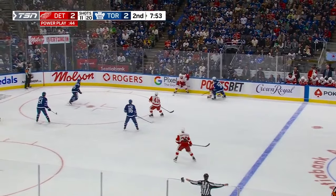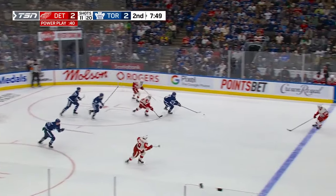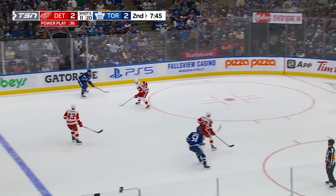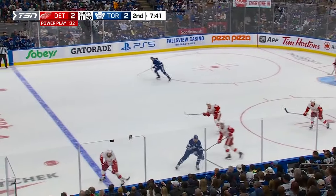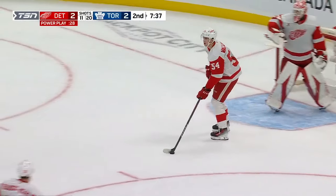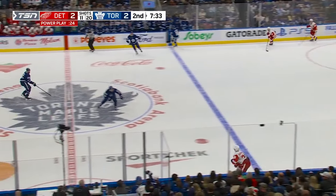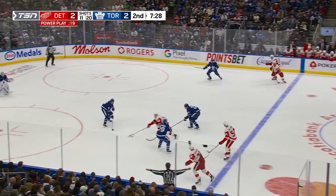Valiner held down at the line. Plays it back down to Danielson. The centering pass for Mazur knocked away. Matthews has it back. Short-handed. Complete. Myers jumping in. Matthews walks it and shoots and fired that wide. Played back in by Rasmussen. Brunsek, Nygaard. Plays that back across.